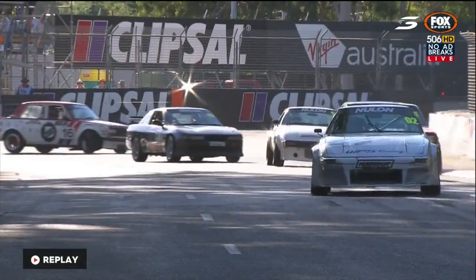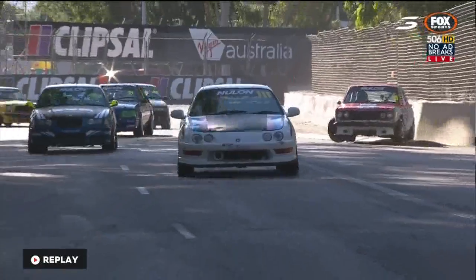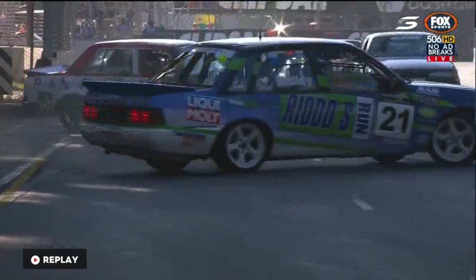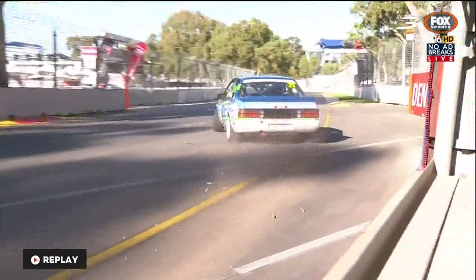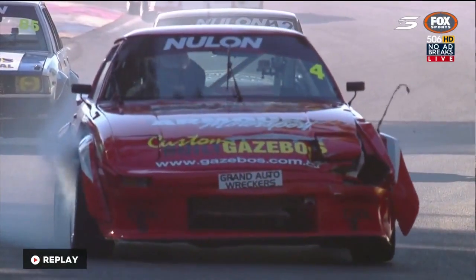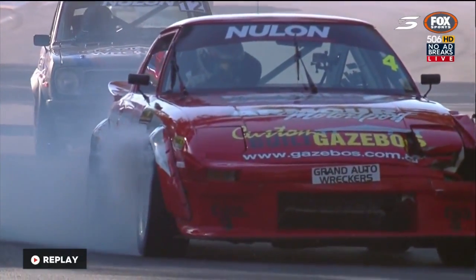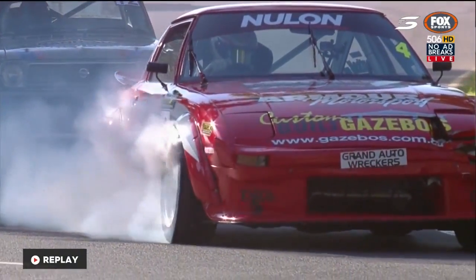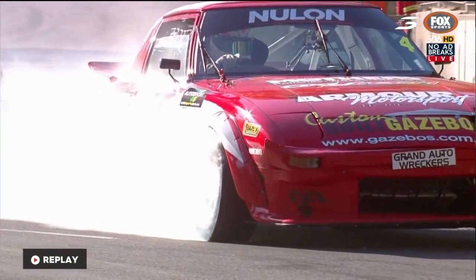Oh, yep. And there were two crashes going on at once there. Ian Statham getting turned around. So what happened here? Oh, bit of contact there. Oi, yeah, that'll do it. But the initial contact actually broke the steering on the Datsun, and from there he was pretty much a bit of a passenger. Oh, no, we've got a few walking wounded out there at the moment. The RX-7's hurt. Great save from Ridley in that Commodore to just flick it around and get out of there. I'll give him a job at the stunt show at Movie World.